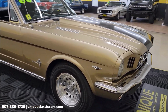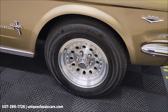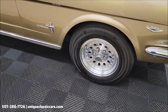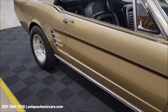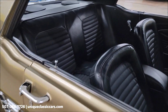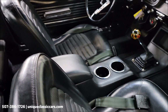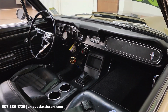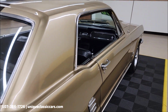Got a chance to see the hood, as you can see the black stripe over gold. This is an original gold car. Black standard vinyl interior. Polished wheels. We'll get around to the driver's side, take a little closer look at the interior, but you can see seatbelts intact. Does have a setup for a center console. Of course, the shifter on the floor. There's also a Pioneer stereo that is in the glove box. It does work.